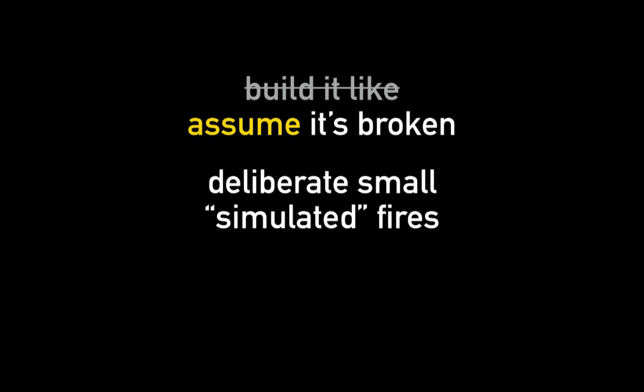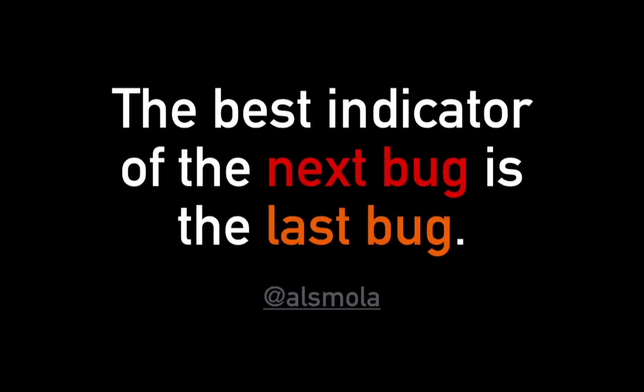Netflix has got a great selection within their Simian Army. And of course, this crowdsourced security program is a great way to actually highlight issues. Basically the best way to make people care about security is to set it on fire. With the crowdsourced security program, you can do this in a controlled fashion. And the big thing to always remember is the best indicator of the next bug is always going to be the last bug.